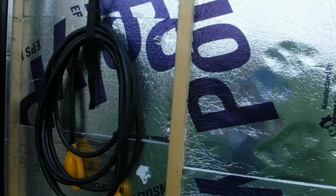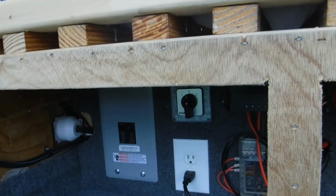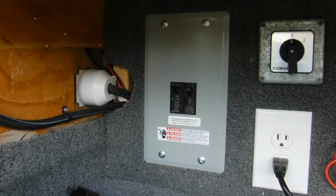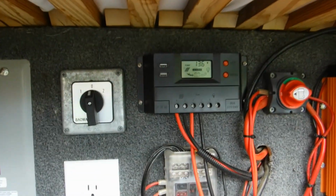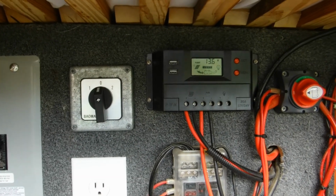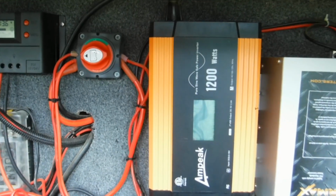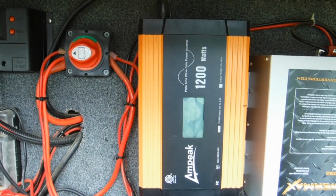Looking at the back here, I devised this so that this is my power system right in here. Working here left to right, that is my breaker box for my AC, my 110. I have an outlet back here. I have my charge controller for my solar panels. You can see it's generating 13.6 volts. This is a 1200 watt inverter that will convert the battery power to 120 for AC for different appliances.